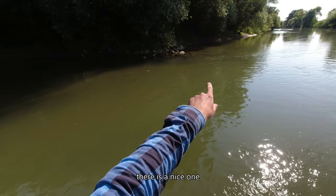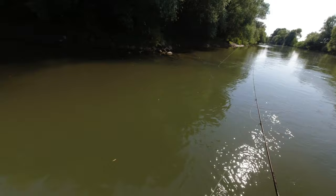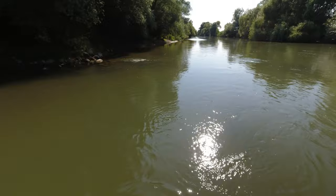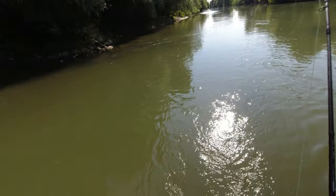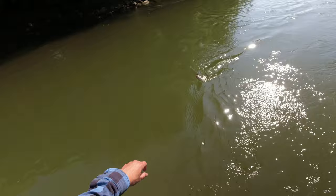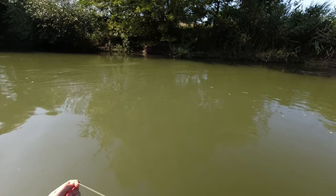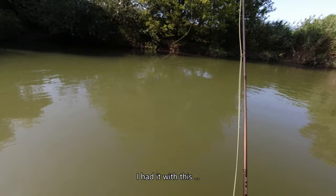There's a nice one, a school of them hanging out over there. The wind is not helping. This is the size that we can catch with hoppers. I had it with this hopper fly. I have to try a nymph.